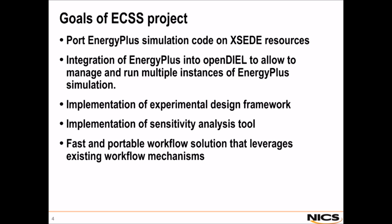Now, let me describe more about which are the goals for ECSS project. The first goal was to port Energy Plus simulation code on Excel resources. Then after integrating the Energy Plus and other pipelines into openDIEL workflow system, which will allow to manage and run multiple instances of Energy Plus simulation code, implementation of experimental design framework, and this will basically help to reduce the number of simulation to be run. And then after the implementation of sensitivity analysis tools, so once we have the data from the simulation, we need to know which are the important parameters to make the building more energy efficient. There are total 16 different kinds of building types and 16 climate zones all over the United States. And also the fast portable workflow solution that leverages workflow mechanism.